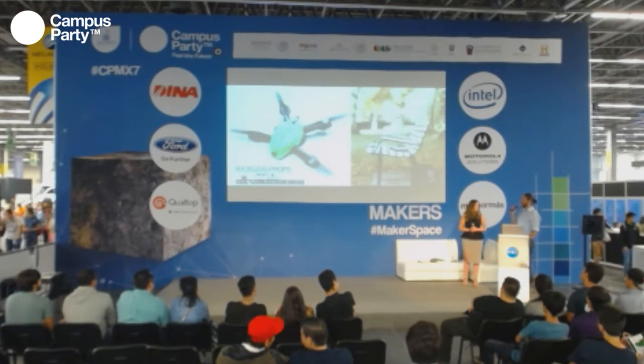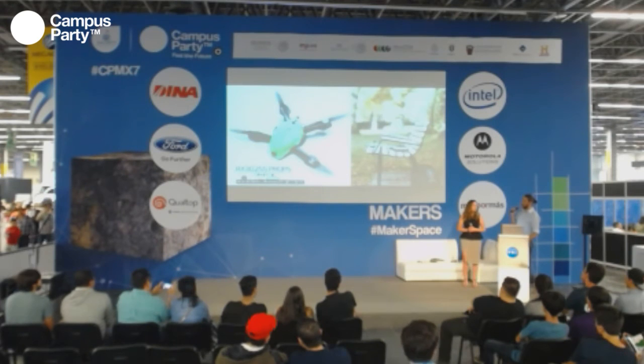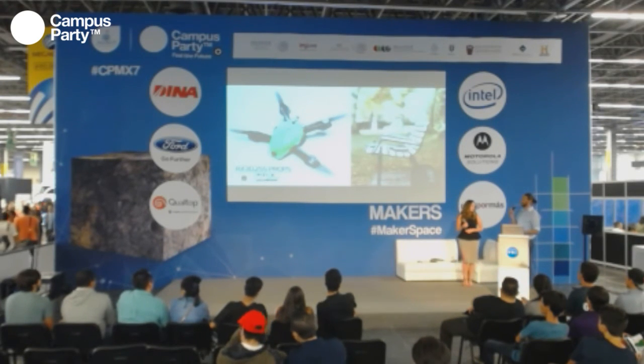So this is what the version 2 ended up looking like. It's got a polycarbonate canopy, a carbon fiber frame, and fully modular internal electronics.